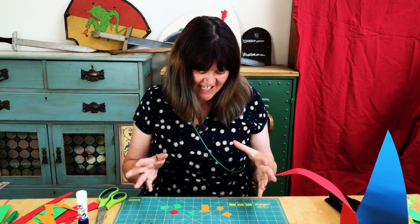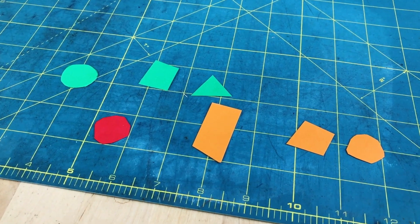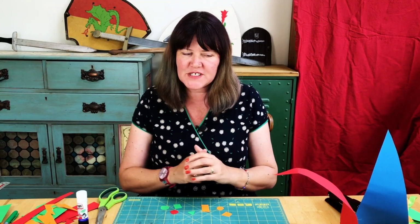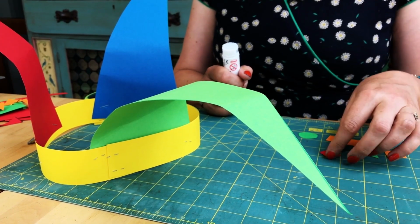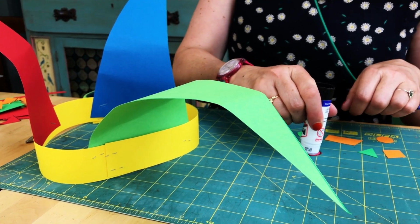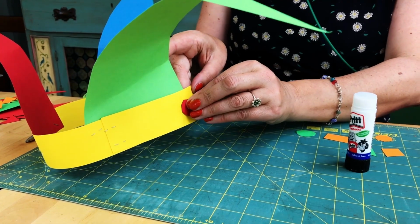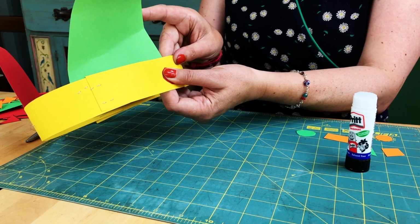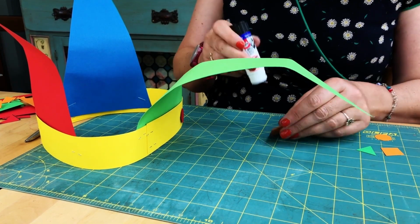So as you can see, I've got a few different shapes cut out now, circles and diamonds and triangles, but you can use whatever shapes you want. And I'm now going to glue them onto the hat. So simply take your shapes and then pop a little bit of glue on the back and then just glue them over anywhere where the staples are. And just go around the whole hat doing that.